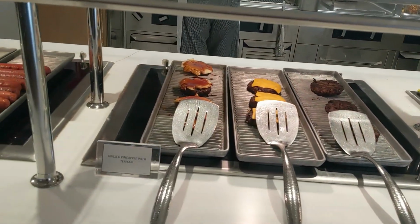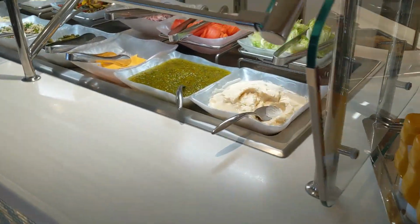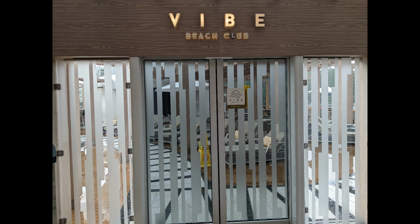And then at the very back of the buffet, you're going to find the grill. So this is where you're going to get your hamburgers, hot dogs, French fries. So that's going to be at the very back of the buffet. It is kind of a bummer you have to put on shoes and a cover up from the pool to head to the grill. Vibe Beach Club is an extra charge area.